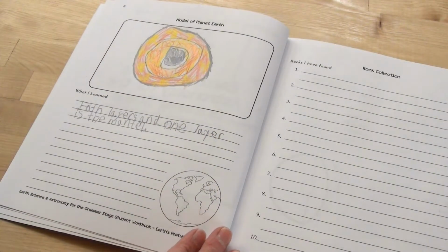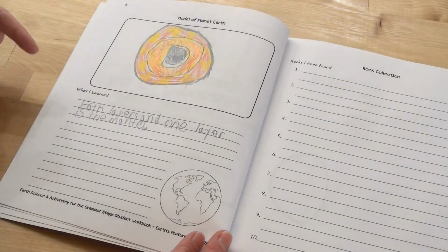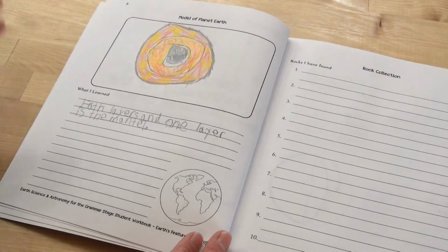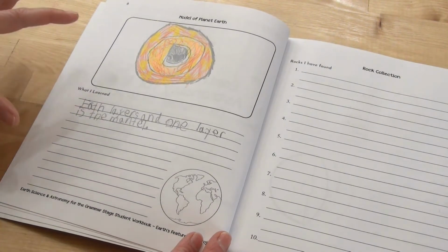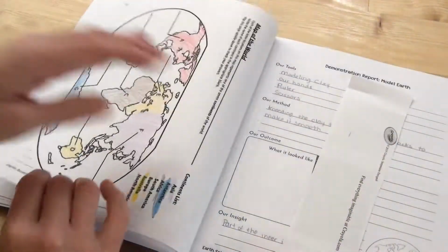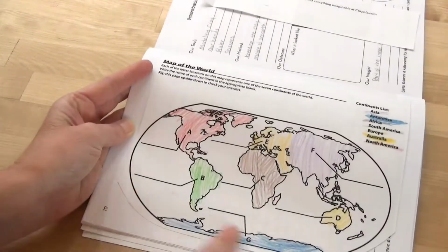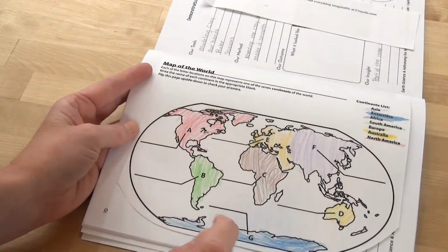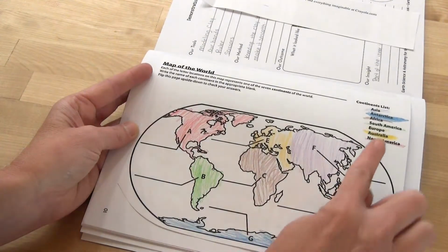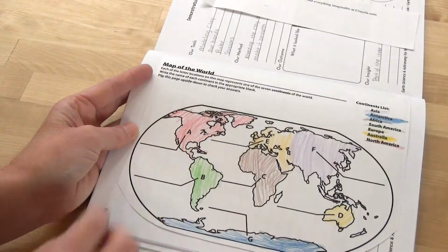I'll go ahead and show you the few things that she's done here. So she did her model of the planet Earth with all of the layers, and then she wrote a little sentence here about what she learned. She doesn't always like to write a whole lot of stuff, so I just let her write whatever she wanted to on that one. The day that we were working on the continents, I had found this little coloring sheet on Crayola.com, so I just had her color code them because that's what she wanted to do, and so she decided that Australia would be yellow, North America would be red.